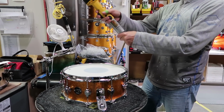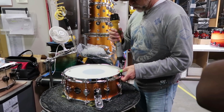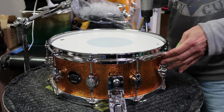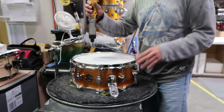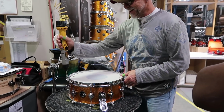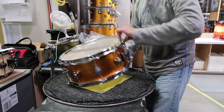So on a very low setting, and while I'm doing this, I don't want to pull that hoop. I'm always watching. So I'm going to slow this down like half speed. Okay, so I'm just seating the head basically. I'll come back and do the final tuning.